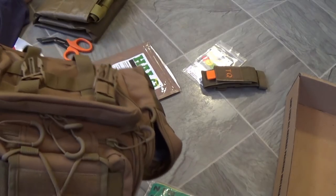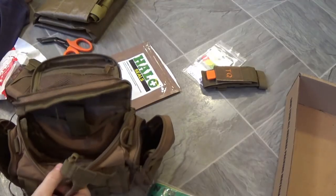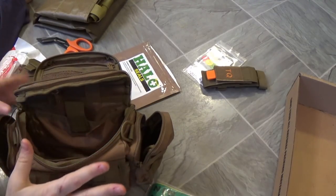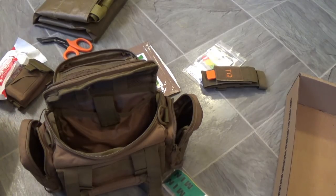Not a bad little pack. I mean, for just a simple little I'm going out for a hike pack, or an extra little storage area for your gear, or even a heavy-duty first aid pack, fine, but it's not a combat medic pack. Let's not get crazy here.